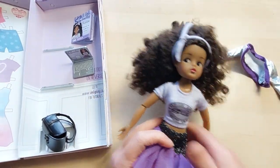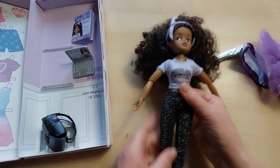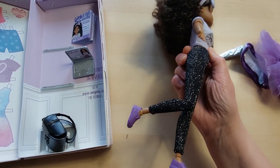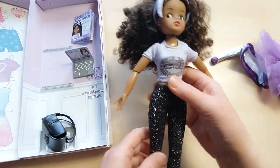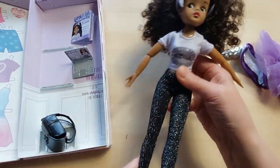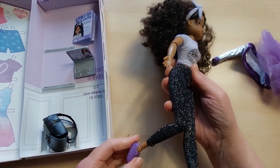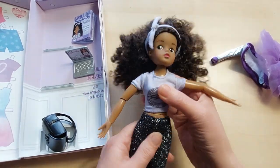So we can slide it off, and then she can have a different look altogether, where she's got these sparkly leggings. And look at that, the knees bend and the ankles bend too. And she's got purple trainers on there. So as far as articulation is concerned, she's got some good movement there. Forward and back, we have a knee bend, we have an ankle bend. So this is all looking really good. She twists at the waist.